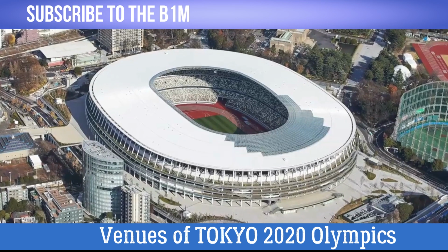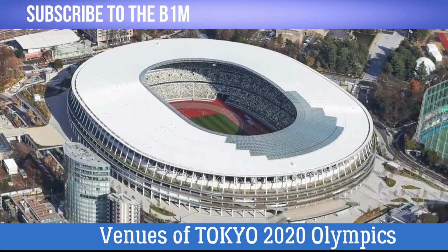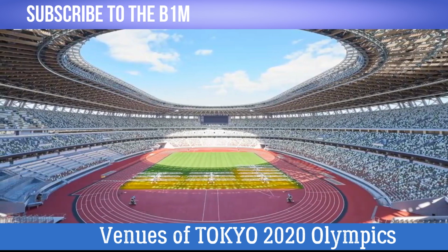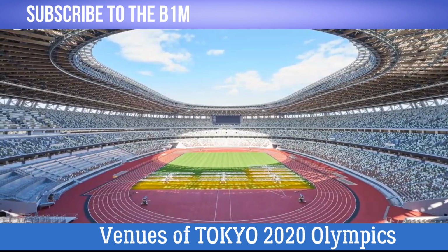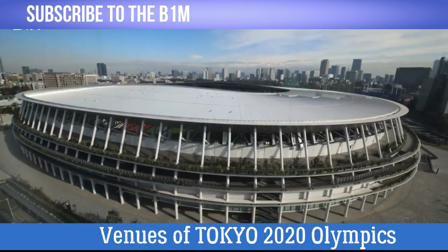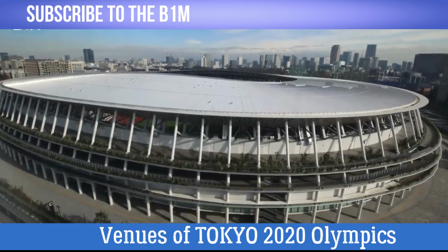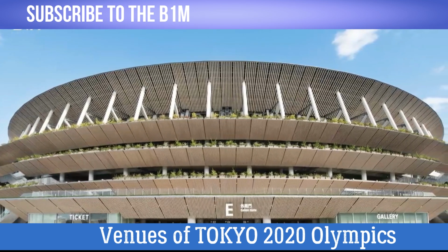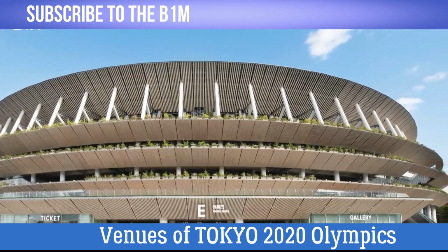Built on exactly the same footprint as the original 1964 flagship venue, Tokyo's new 68,000-seat National Stadium will be the setting for the opening and closing ceremonies, as well as athletics events and football matches. At a cost of $1.4 billion, the stadium was designed by Kengo Kuma, best known for his use of natural materials, and was inspired by Japanese architecture and the environment.